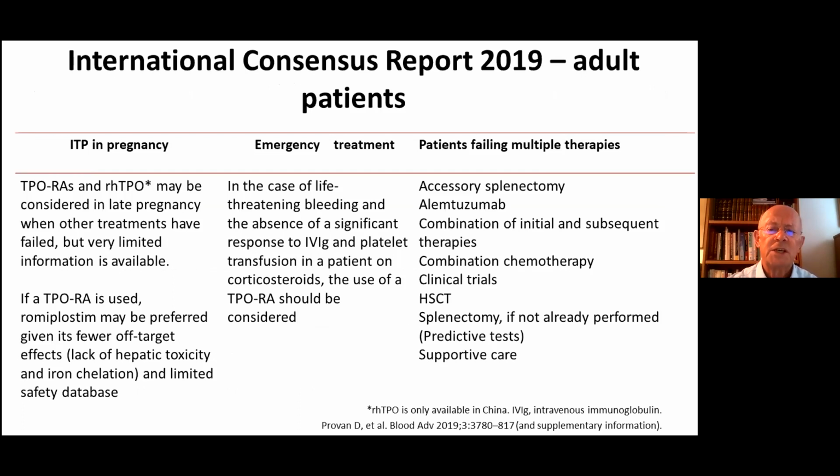So the International Consensus Report, looking at adults, talk a little bit about pregnancy, which I mentioned earlier. We know that in the last 10 weeks of pregnancy, the thrombopoietins can almost certainly be safely given. It's not licensed, but certainly once the fetus has formed, the potential for any problems are significantly reduced. And the anecdotal numbers of patients who received it in pregnancy, there have been no problems so far. And so it can be considered in certain circumstances.